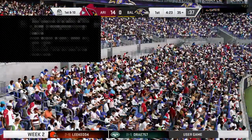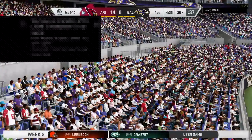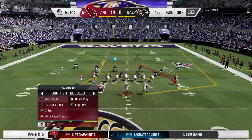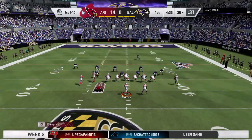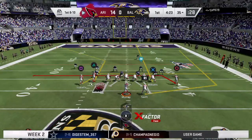Up, y'all? They got one. Alright, 14-0. I just got a pick. It's my first snap on offense now. You ran 2 picks back? A punt and a pick. And they responded to the challenge.